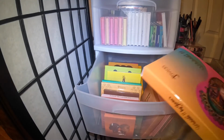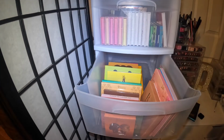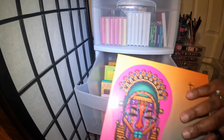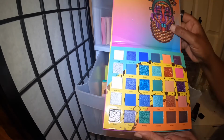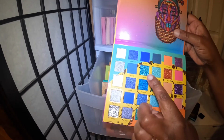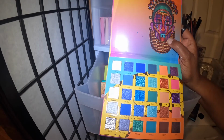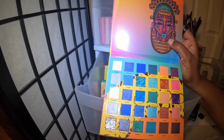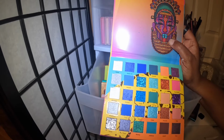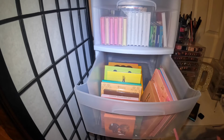And then the next one we have is the Wahala 2. I'm going to take this out the box as well, even though I have not used it. I like to leave them in the box if I have not used it, but look at that. Oh my goodness, that artwork. And this is Wahala 2, and it also has glitters. But like I said, I did not know that when I ordered it. But the other colors are nice. I think I like Wahala better than Wahala 2, but I already bought it. So that's that.